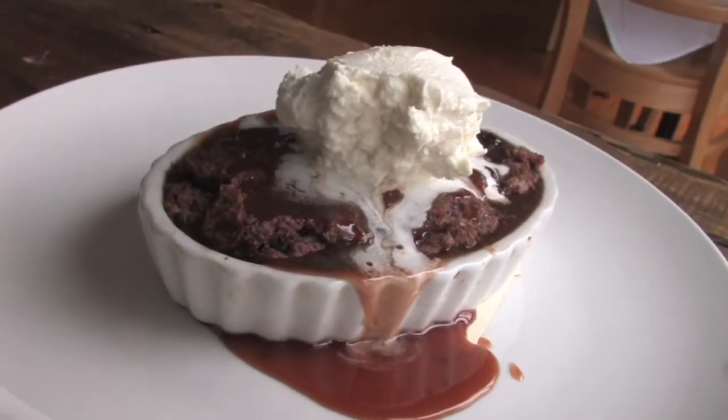We'll see how they do that coming up next when Chef Coby reveals the secrets to her bourbon berry bread pudding. Stay with us for more Secrets of Louisville Chefs from Harvest right after this.